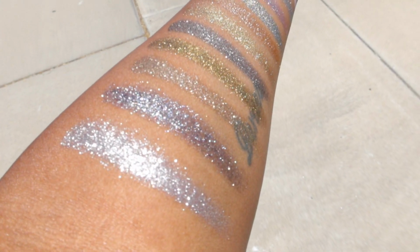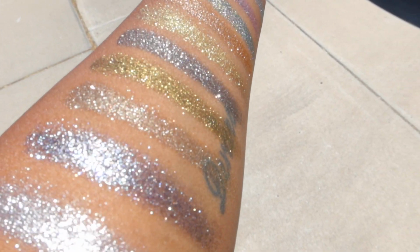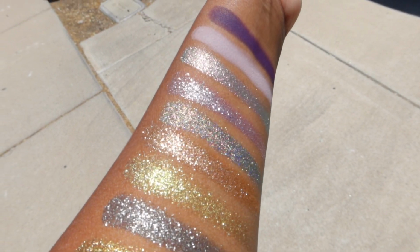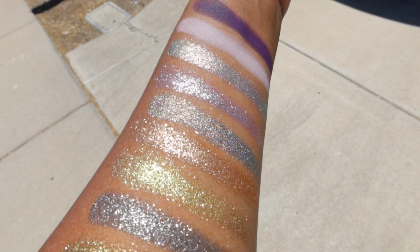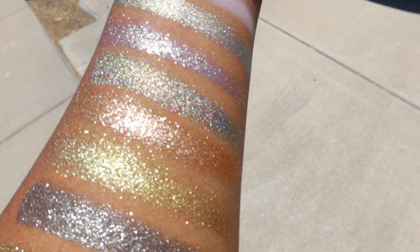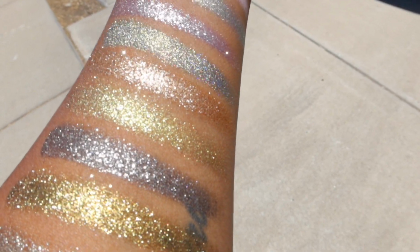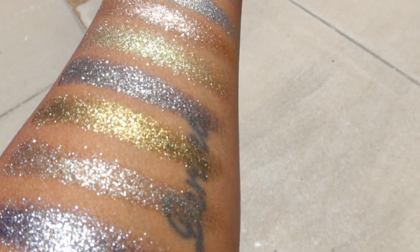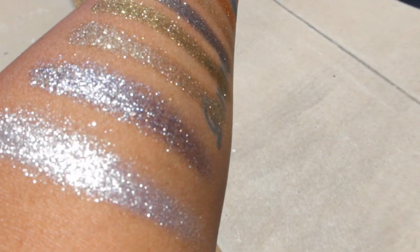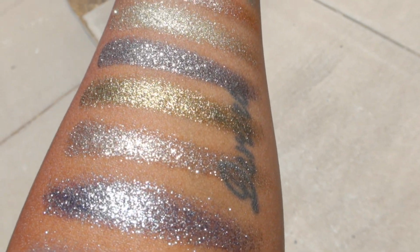Here are the swatches of the Adept Cosmetics Minka palette. Wow, I'm glad I was able to get this in the sun for you. Look at that. I hope you can see these shifts, the sparkle, the shine. Very creamy texture. Kind of looks like they would be pressed glitters, but they're not. Different bases, different finishes.